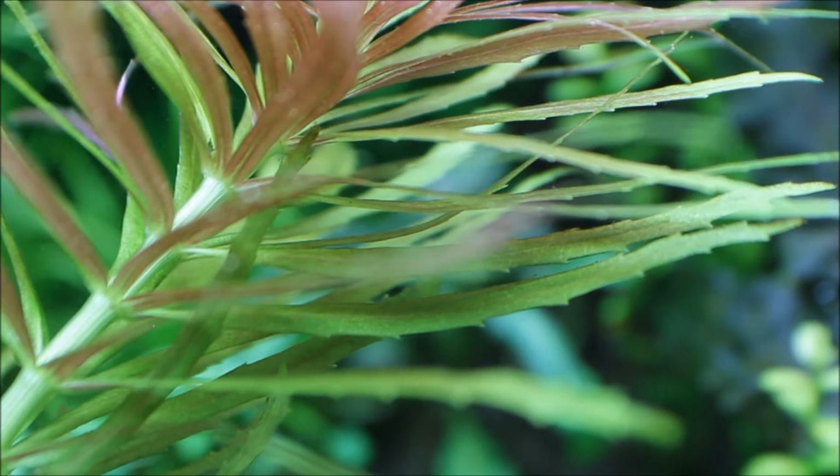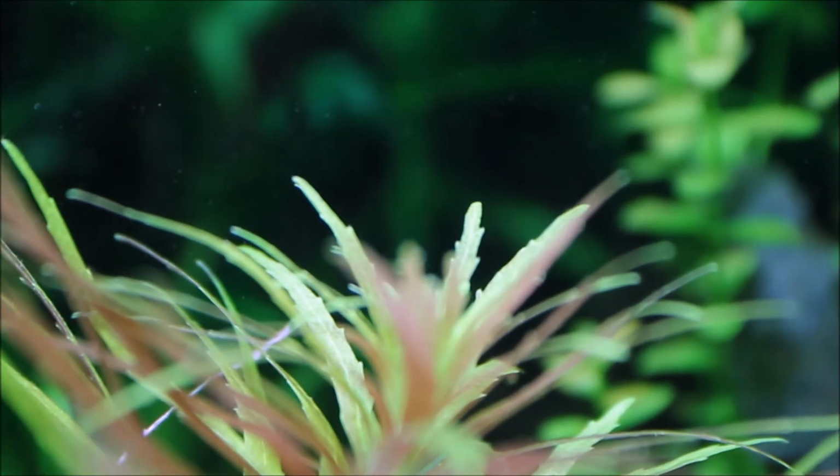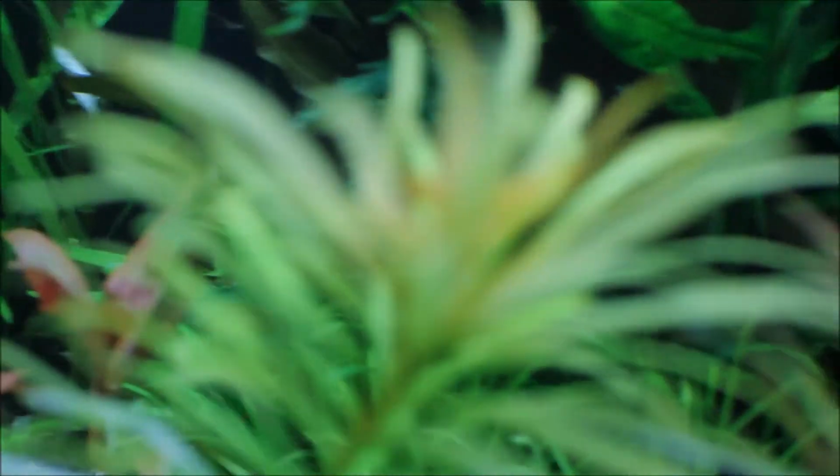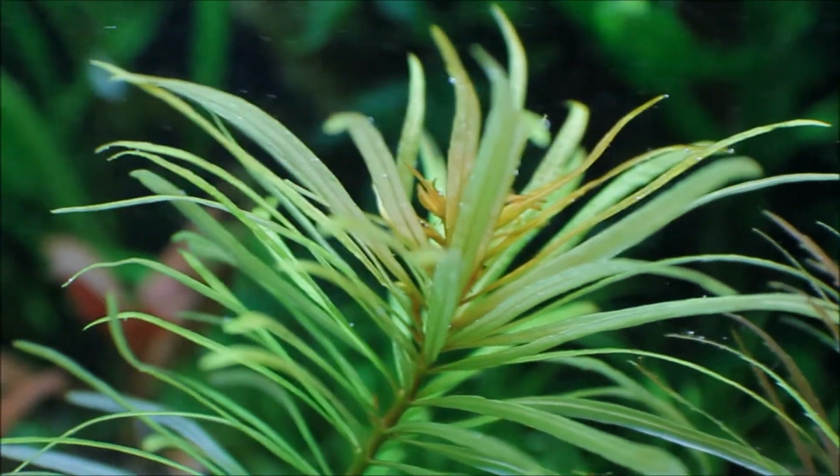So as you can see there, and the Ludwigia Cuba just have straight leaves. So that is by far the best way to tell. You can also tell by color.